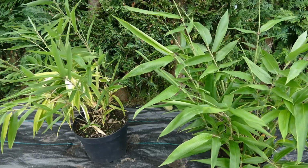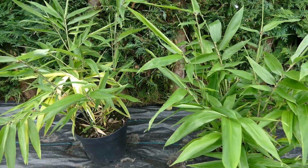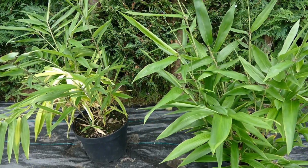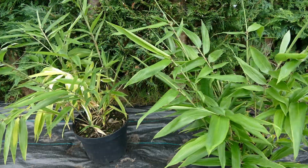So I'm going to be putting these outside in the greenhouse where it's sheltered from the worst of the wind and also from the worst of the cold. And they'll be going out there sometime around September time when it's ready for them to go dormant, and hopefully we won't get too much damage over winter, and then we'll see how they grow in spring.